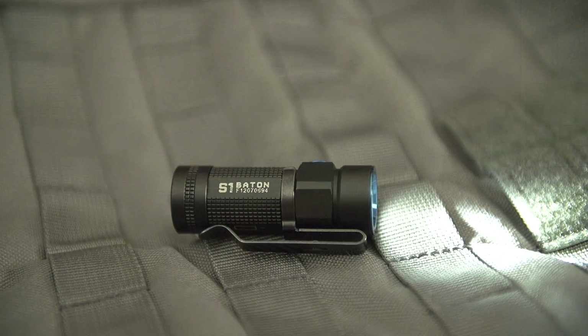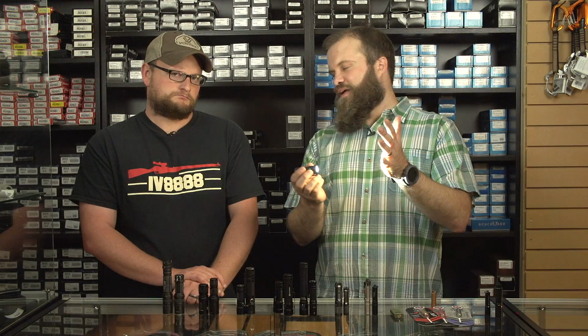So the S1 is the single CR123 version. You're at 500 lumens on max output out of this really small light, and there's variability in there as well. A lot of people are like, 500 lumens, that's way too much if I'm shining at that kind of level. Sure. So it goes all the way down to a half lumen, and then you have a couple other outputs in there as well. That's awesome. So that's the S1.